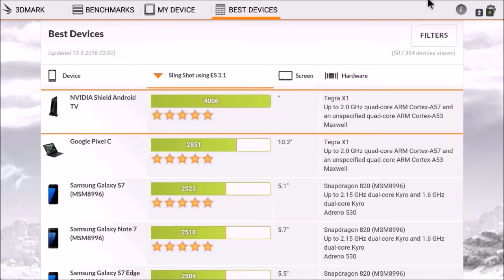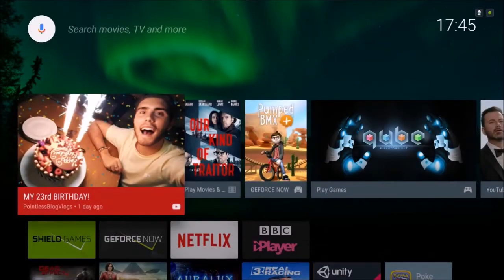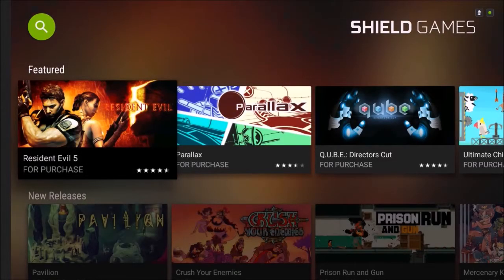There's a lot, but it shows the kind of power it has. So we can come out of this now. Out and out. And I'm going to show you the other things. We've got Shield games. Shield games are optimized games for the Shield. As simple as that is.